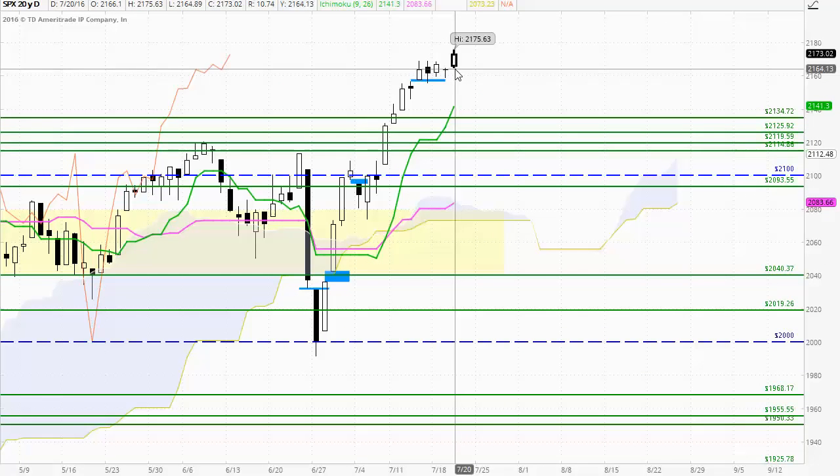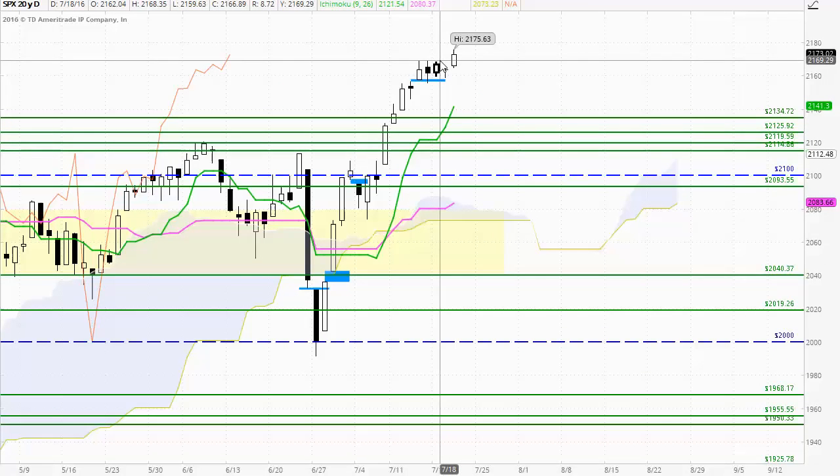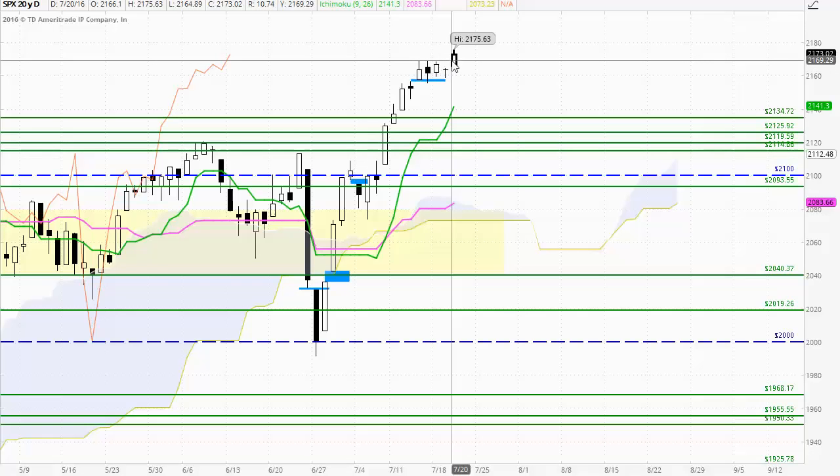Today the buyers have continued here, taking control again and closing up through the highs of this resistance of the previous three candles here from early in the week and late last week. Strong solid white body suggests strong upside momentum and some commitment to taking this market higher.